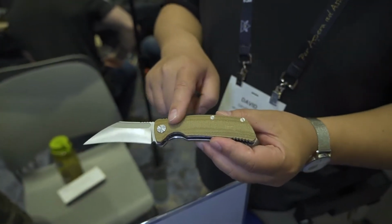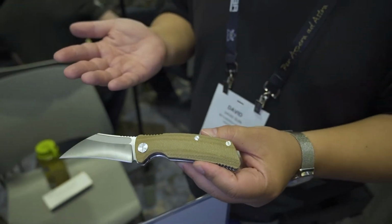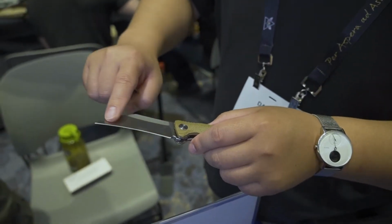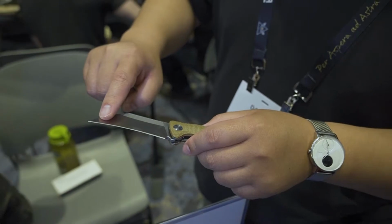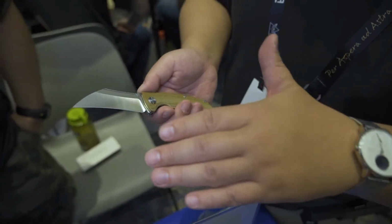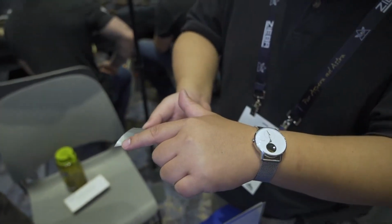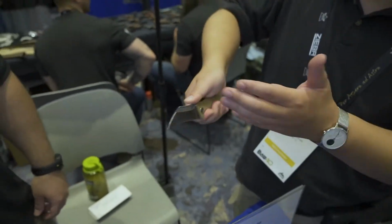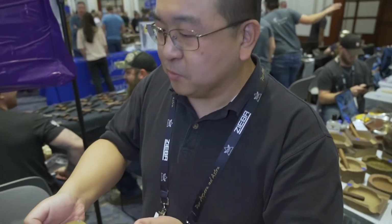Micarta handle, temperature neutral, grippy, very grippy. You're not going to lose it. And here is a talon blade. So it's not a hawkbill. A hawkbill gets in and it doesn't really benefit you for cutting because it is pulling. But with a talon, you have a really piercing point. You can start that cut and then you just pull and it naturally cuts along with it. So it's a talon design.